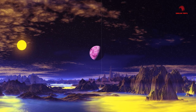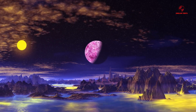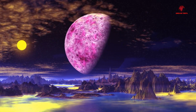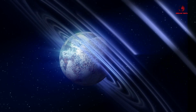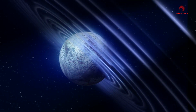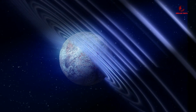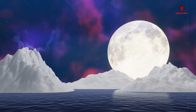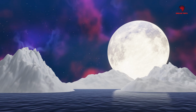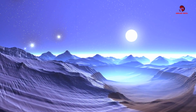Data collection and transmission. During each flyby, the spacecraft will gather a wealth of scientific data, which will be stored on board in high-capacity data recorders. After each flyby, the spacecraft will transmit this data back to Earth using its high-gain antenna. The mission team on Earth will analyze the data to build a detailed understanding of Europa's geology, chemistry, and potential habitability. This phase will involve continuous monitoring and adjustments to the mission plan based on the findings from each flyby.